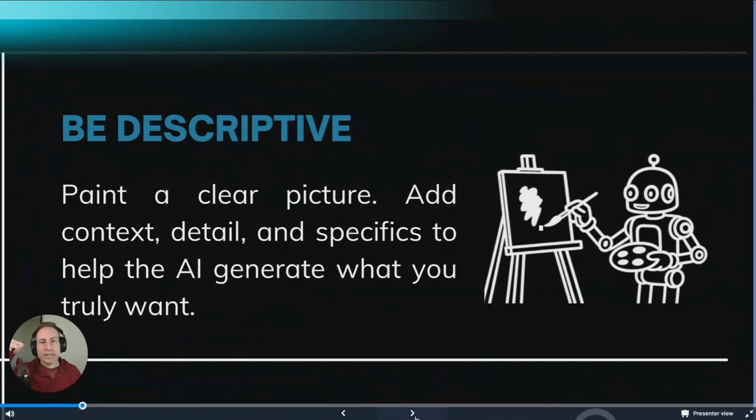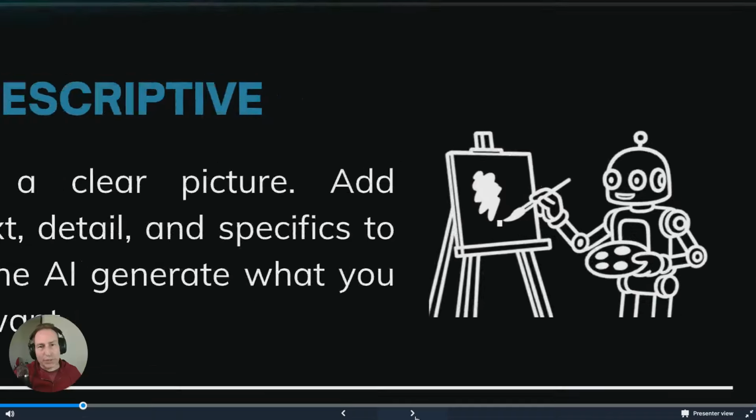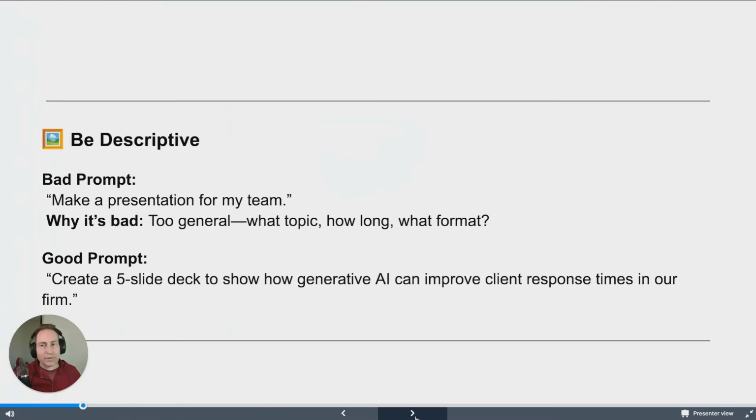Second, be descriptive. So you want to paint a clear picture, add context, add detail and specifics to help the AI generate what you truly want. So in other words, here's a bad prompt. Make a presentation for my team. Now the reason why that's bad, it's too general. What topic? How long? What format?